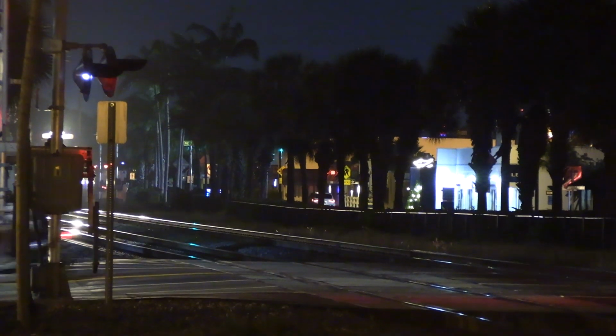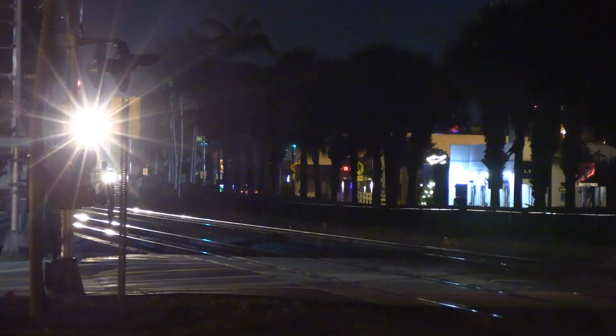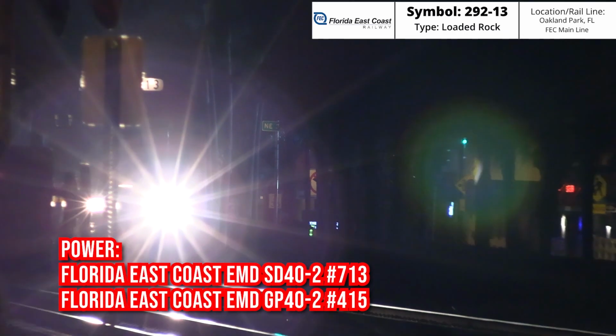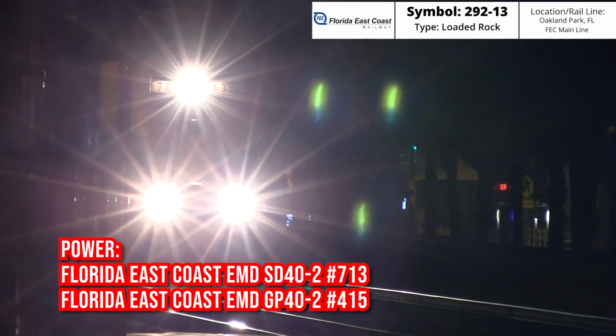Remember how earlier I alluded to the fact that you can catch some pretty cool EMD lashups on the FEC? Well, not even 2 minutes after 105 cleared, up came loaded rock train 292, being pulled by two of EMD's finest locomotives, putting on quite the show as they throttle up.